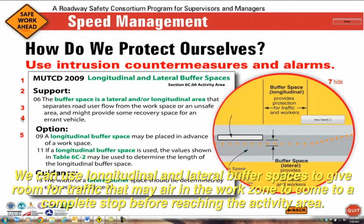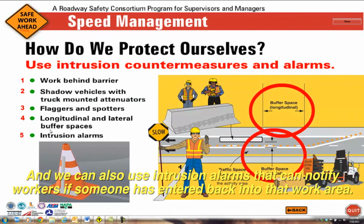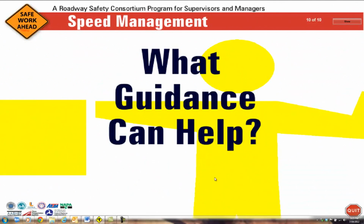We can use longitudinal and lateral buffer spaces to give room for traffic that may enter into the work zone to come to a complete stop before reaching the activity area. And we could also use intrusion alarms that can notify workers if someone has entered back into that work area.